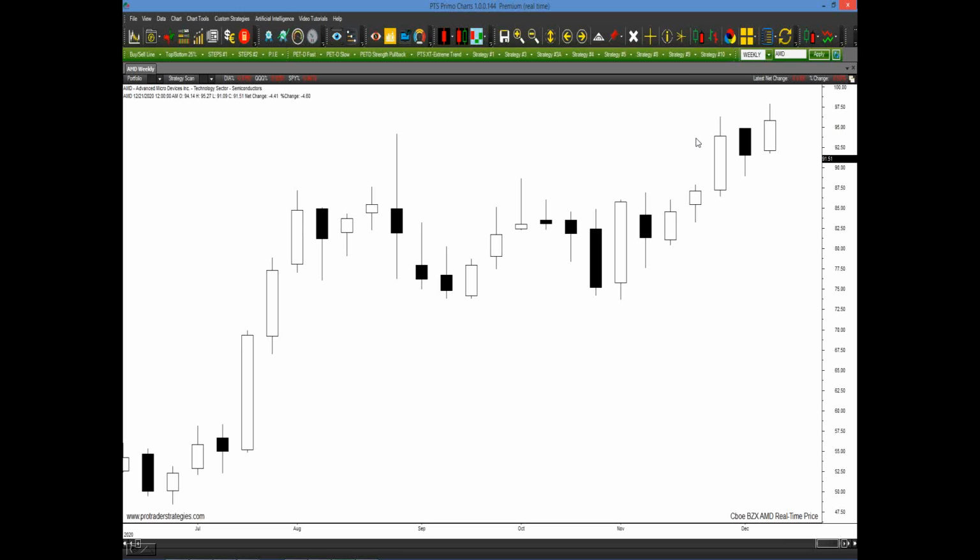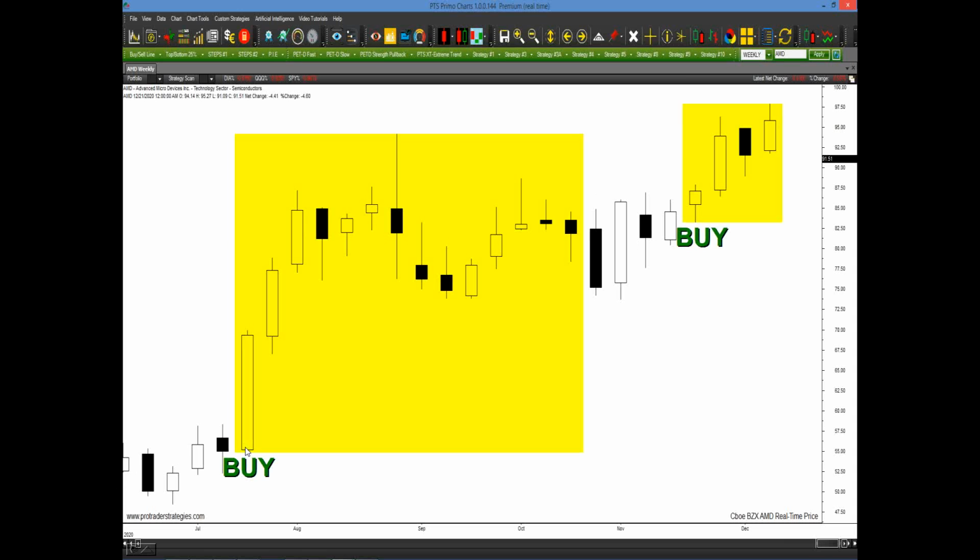How were the signals looking? Well, we actually had 2 signals. The first one was right here in July. The second one was just a couple of weeks ago, or maybe 3 weeks ago in November. I could have taken advantage of this nice buy signal, bought roughly about 70. The stock went all the way up to 95. So that was 25 points you could have taken advantage of while you were in the trade. Now, the second signal was given roughly around 88 or so, and the stock is now currently up about 10 points from there.